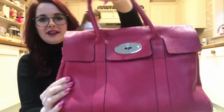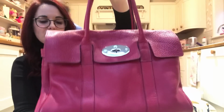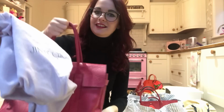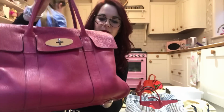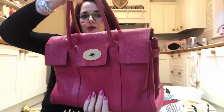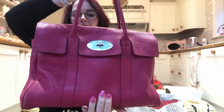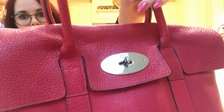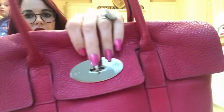Okay, so the next one is a Mulberry Bayswater. This is the old Mulberry Bayswater in the lovely big size, they only came in one size. I like the dust bag, it's a nice purple. A lot of people do prefer the old Mulberries because the leather on them is so lovely. They're pretty indestructible. This is in a gorgeous fuchsia colour with silver hardware.